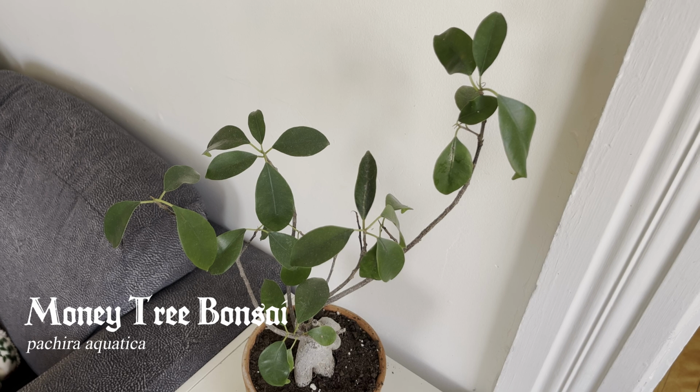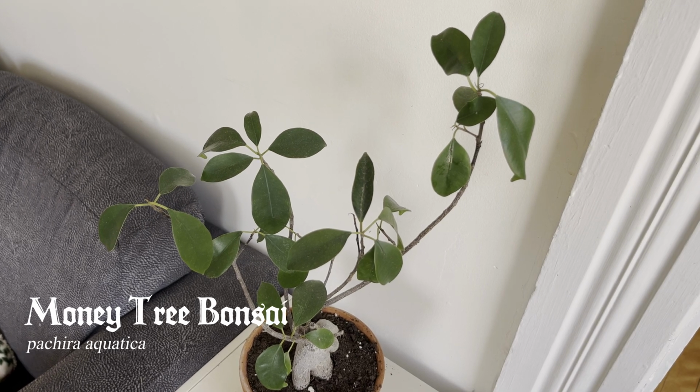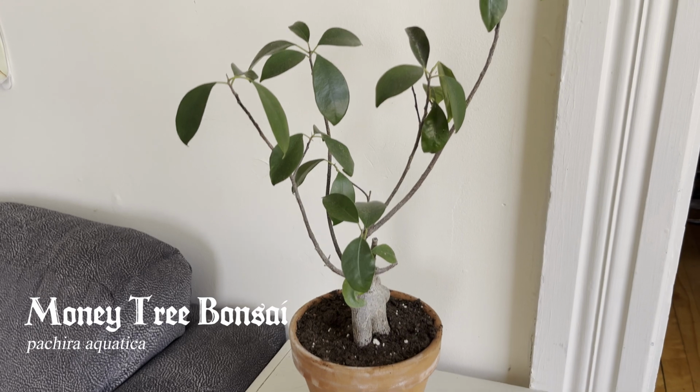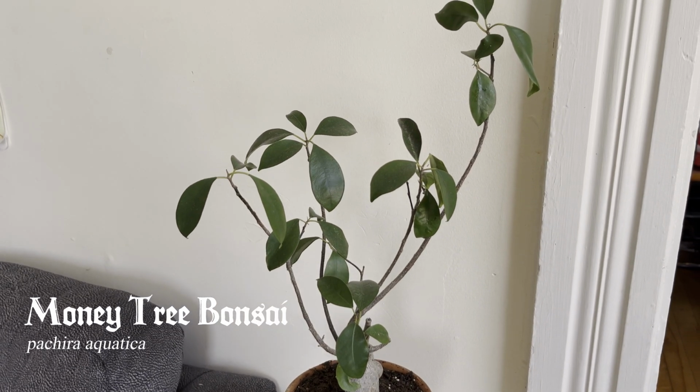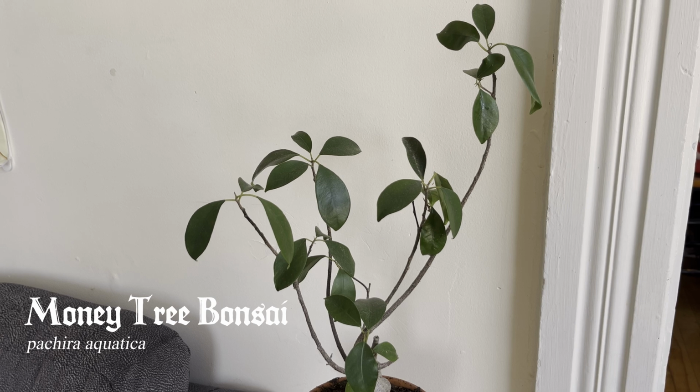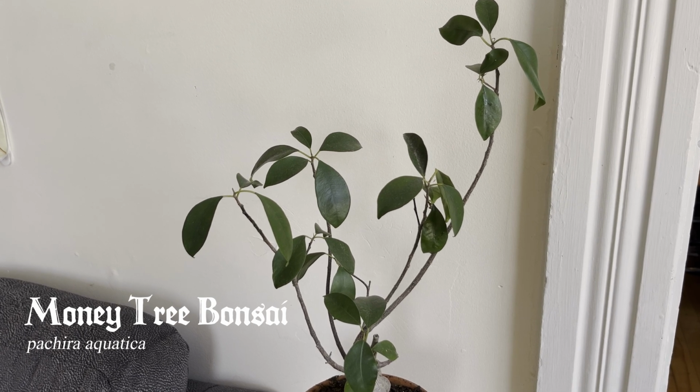which I have no idea how to take care of a bonsai. It's just still alive by like a miracle. But it's very pretty. At first I didn't really like it, and then I was like, oh, actually the sculptural element of it is really cool. But I kept it alive somehow.